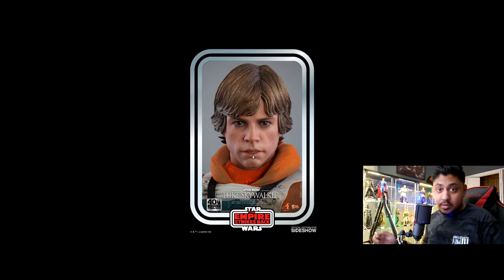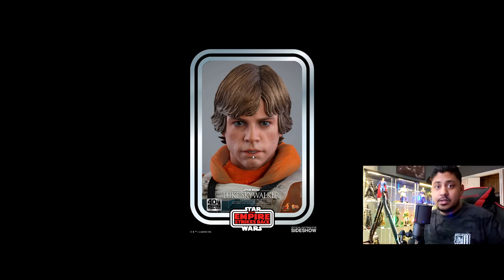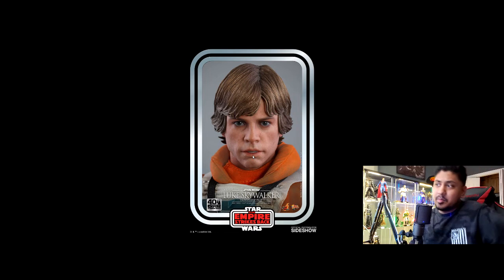Now, there's the Bespin Luke coming out. Hopefully, we'll see a little bit of difference there. But as of now, we're seeing the same head sculpt, which should have been changed. It should have been gone. I don't know why they're reusing it this long into the future. And I don't want to see this anymore. I want to see a new head sculpt so it'll be a better looking figure. But I kind of wanted that head sculpt they did on the Bespin Luke prototype that they showed.